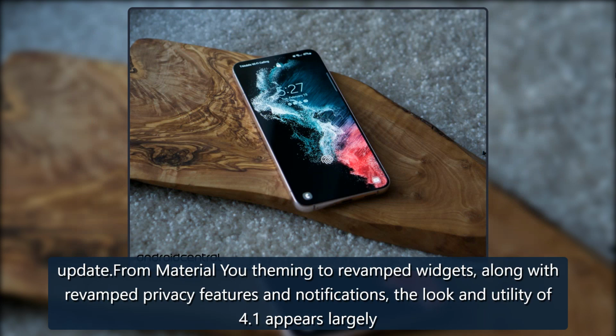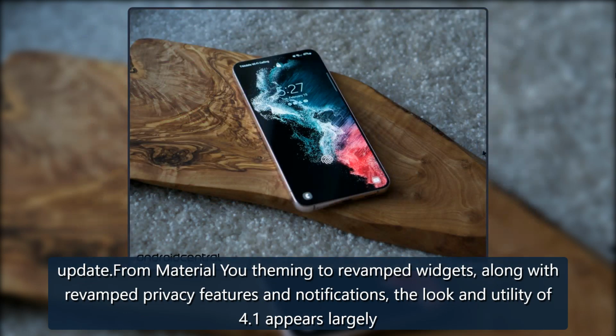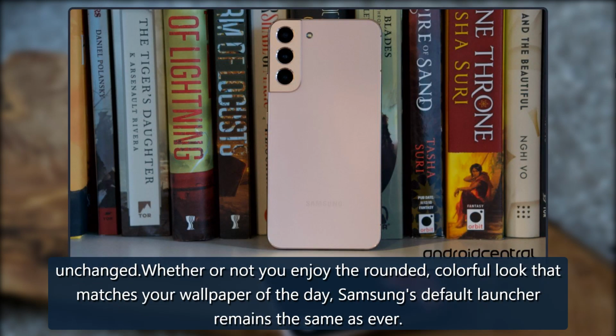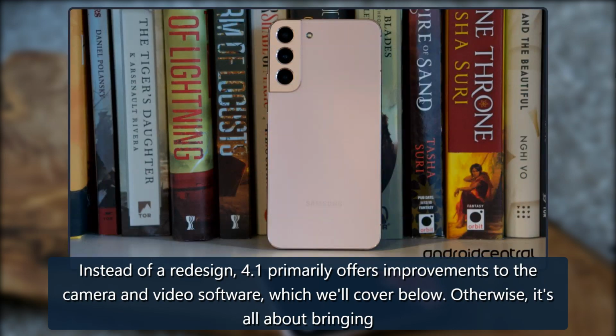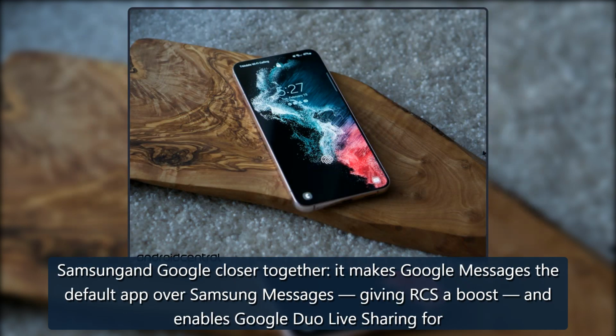From Material U theming to revamped widgets, along with revamped privacy features and notifications, the look and utility of 4.1 appears largely unchanged. Whether or not you enjoy the rounded, colorful look that matches your wallpaper of the day, Samsung's default launcher remains the same as ever. Instead of a redesign, 4.1 primarily offers improvements to the camera and video software, which we'll cover below. Otherwise, it's all about bringing Samsung and Google closer together.